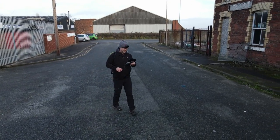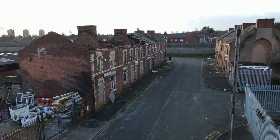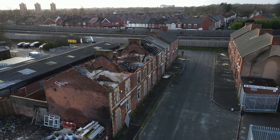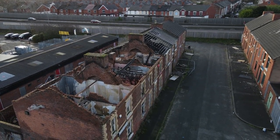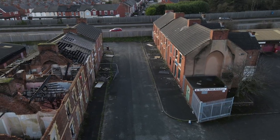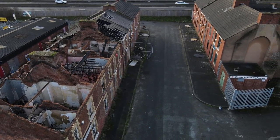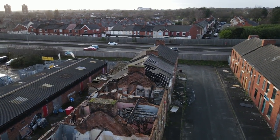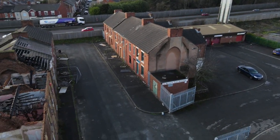Right, we're going to go up a little bit. Oh, I tell you what, we'll stop that there. Right, I'm just going to take a quick look at these roofs. So it's a bit dodgy with the wind, but hey ho. You can see some severely fire damaged roofs there. Yeah, the drone's handled it like a champ. Not a problem, mate. You can see pretty much intact there, and quite a lot of damaged roofs there. And there is the M53. So it's just a quick look at the roofs, really.